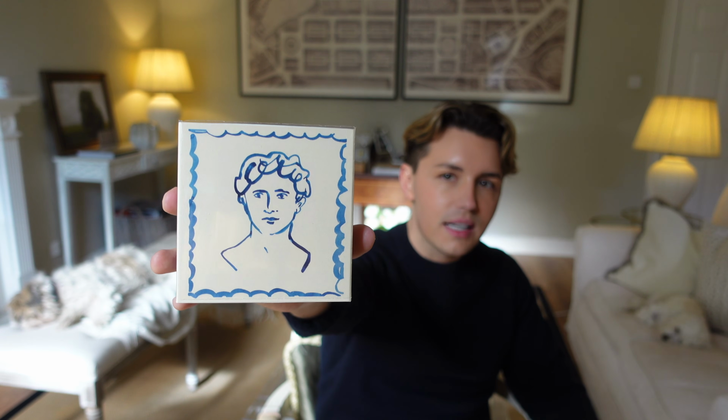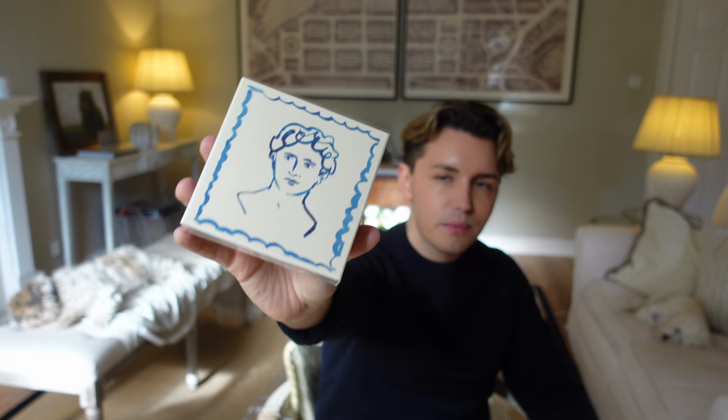And then I got these ones. A nice male figure, very handsome. I actually already have these at home and I couldn't find them anywhere else, so when I saw them in the store I was like, yay, I've got them again.